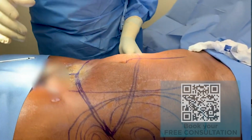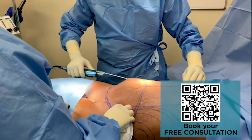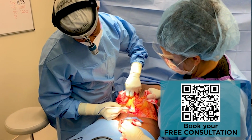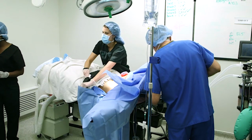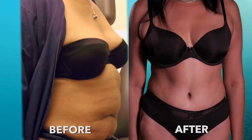Similar to a Brazilian butt lift, you are getting 2 procedures in one with the tummy tuck. Liposuction around the abdomen and the sides, plus cutting and removing the excess skin that hangs over your stomach, which we call the panniculus. Depending on the patient, the surgery can take anywhere from 2 to 3 hours. When it's all over, you instantly have a flatter stomach, and you should be a few pounds lighter.